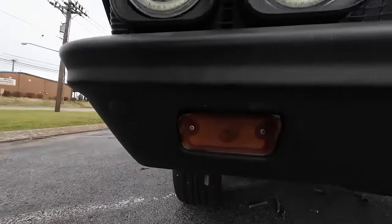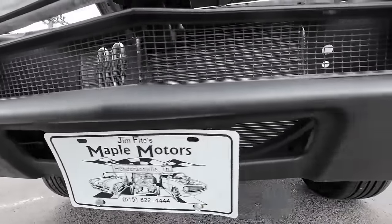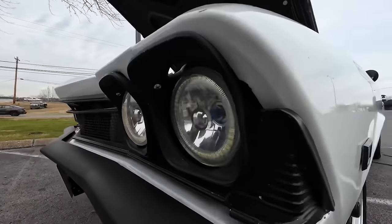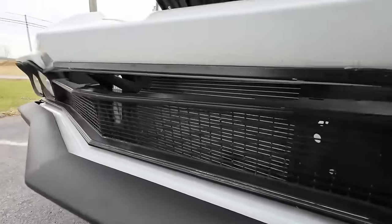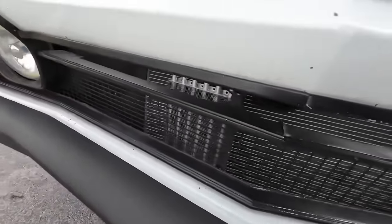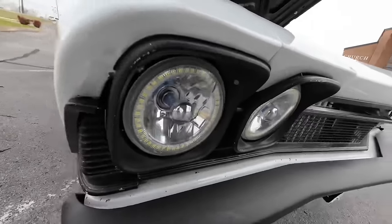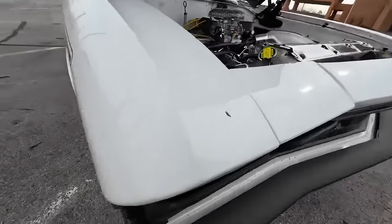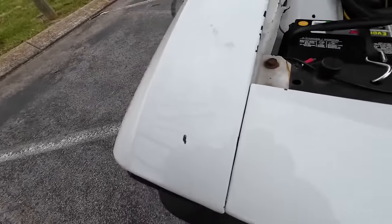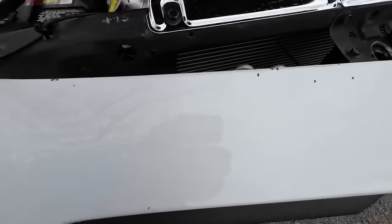So they painted up these bumpers in the front. You got aftermarket headlights. Got a lot of little chips like this in the paint, some stains, chips on the edges up here as well.